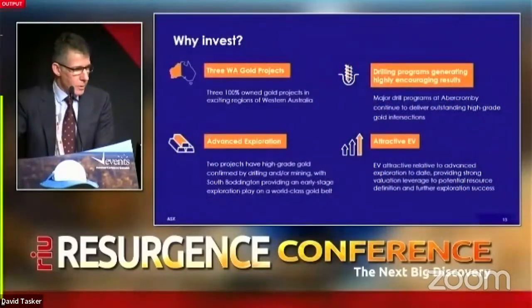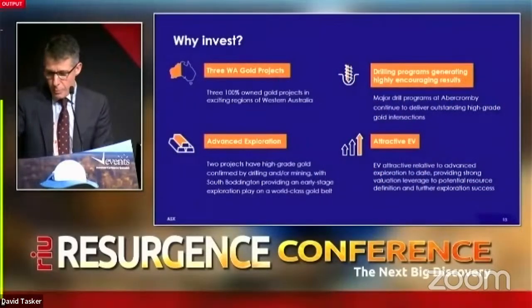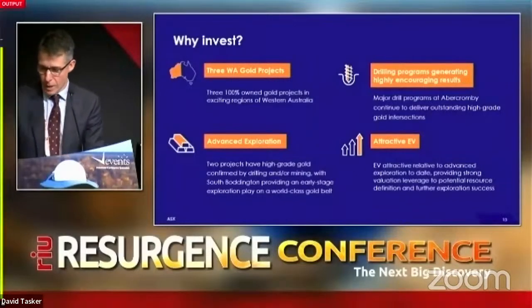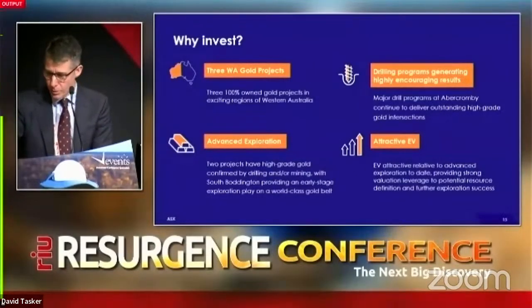So in terms of summary, why invest? Obviously, we've got gold projects in great exploration provinces and production provinces here in WA. It's advanced. 2 of the projects have high-grade gold confirmed, and the Boddington opportunity provides early-stage exploration in what is a world-class belt. The drilling programs have generated very encouraging results, particularly at Abercrombie, with some outstanding high-grade gold intersections.